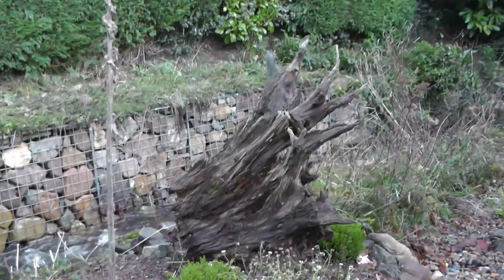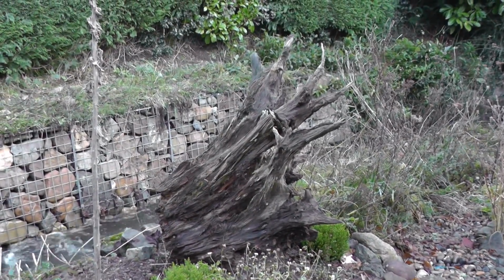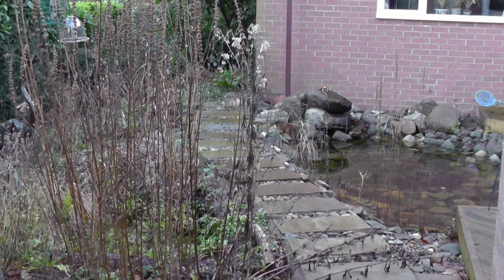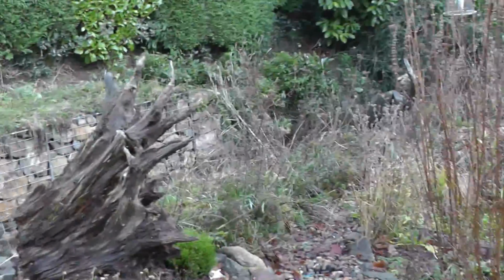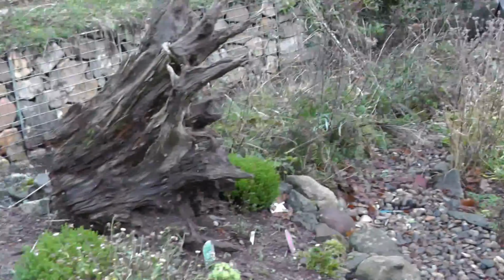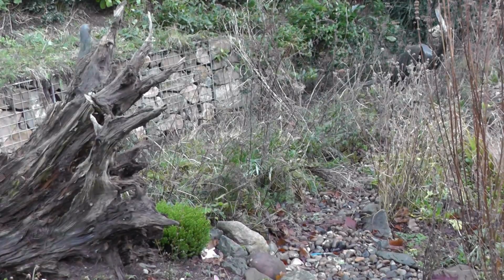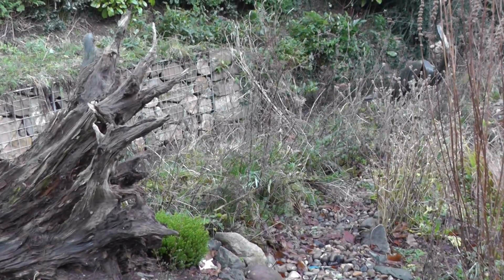What do you think of that then? That's my root. This came out of the ground when they dug the pond. At the same time as we did all of this work back here, that's the beginnings of the pond that you can see right there on the right, we also had some reinforcements done to the bank on the far side, and in fact under all of this greenery here. This area was beginning to crumble into the stream, and we decided to put gabions and rocks in to stabilize it.